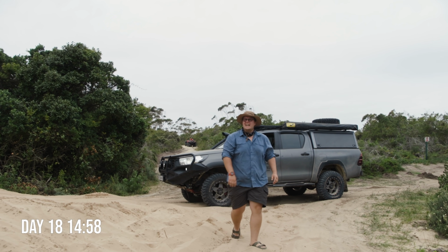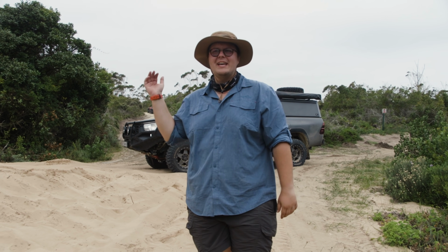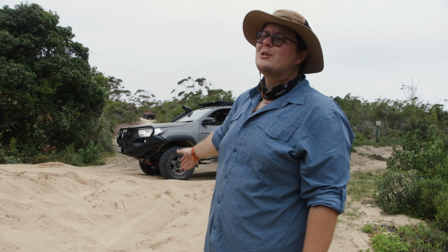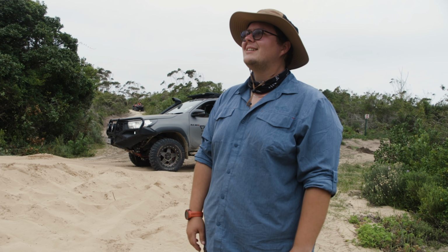I gave it four really nice goes, but I'm not happy with how fast I'm having to hit it, and it's not really worth it. Maybe drop some tire pressures a little bit more, or just go faster, and I don't really want to do any of those things right now. But it's a real challenge, and that reverse down, it's a bit of a nightmare, that one.